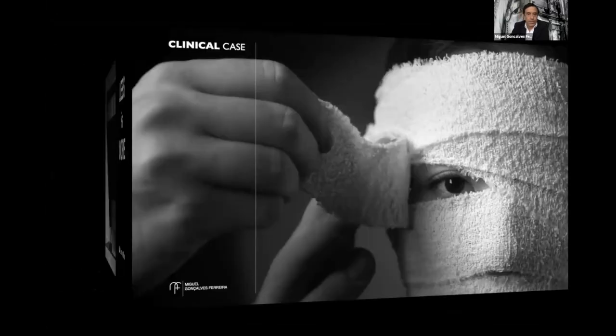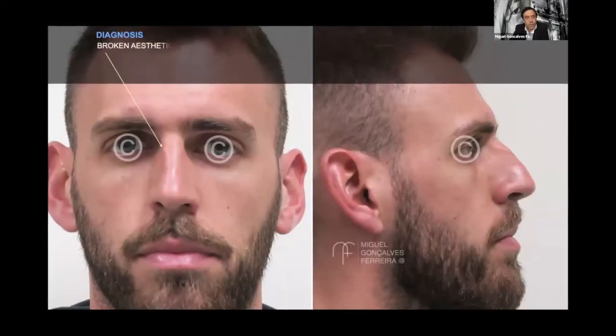So this is a simple case, with broken aesthetic lines, a slightly crooked nose or inverted C. This is not a contraindication for preservation, as Carlos just showed. This is an indication, in my opinion, for the Sparrow technique. And oily skin and a nasal hump.